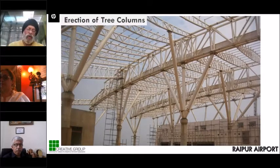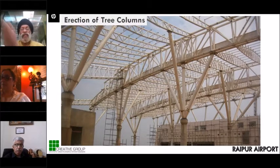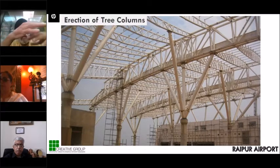See this now. We erected the RCC column, then we put the tree column on top. It's very easily stated here. And then we have these trusses, then the purlins, then cross purlins, then the roofing, and then the cleats, and everything is placed, then the gutters. How to do that, and what is the methodology like?